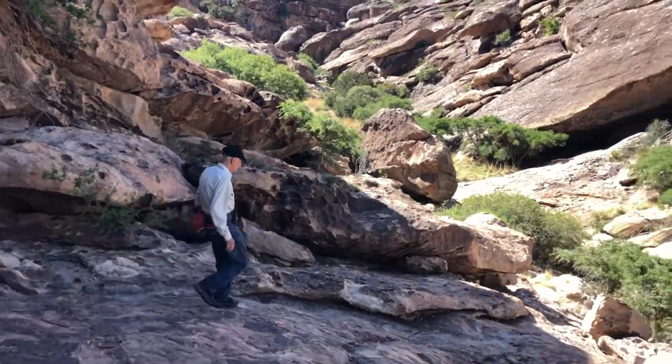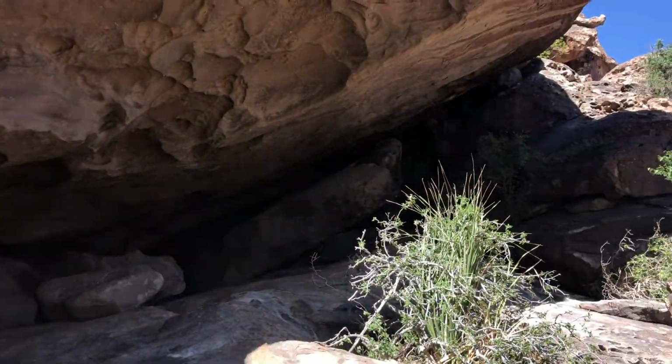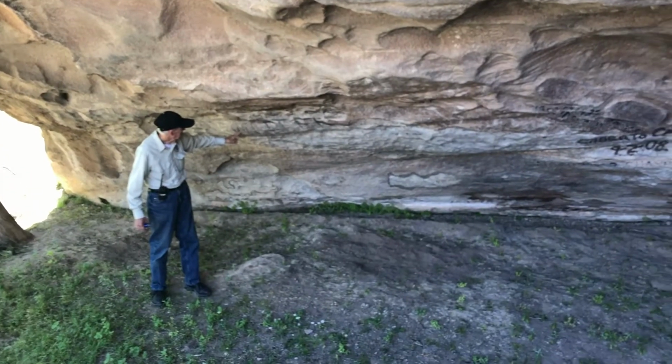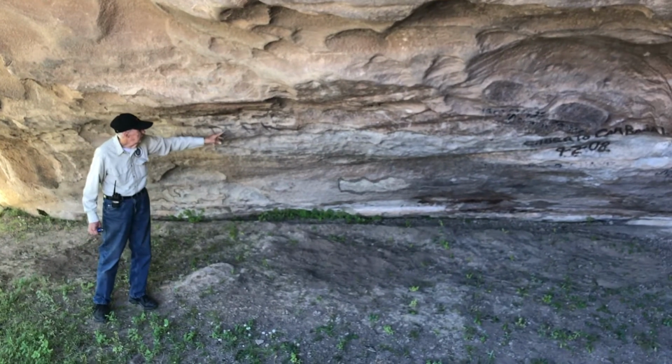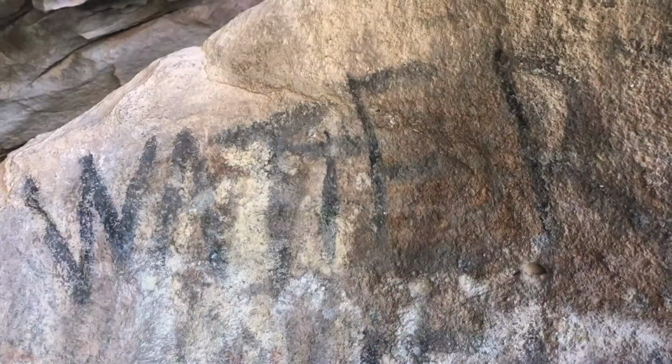Bob makes hiking in Mescalero Canyon look easy. As I follow him, I watch every step. We head into Comanche Cave. Sometime some years ago, somebody put W-A-T-T-E-R. That's how they spell water. You got H-E-A-R, water here. There's water in there! There's a large water hole.